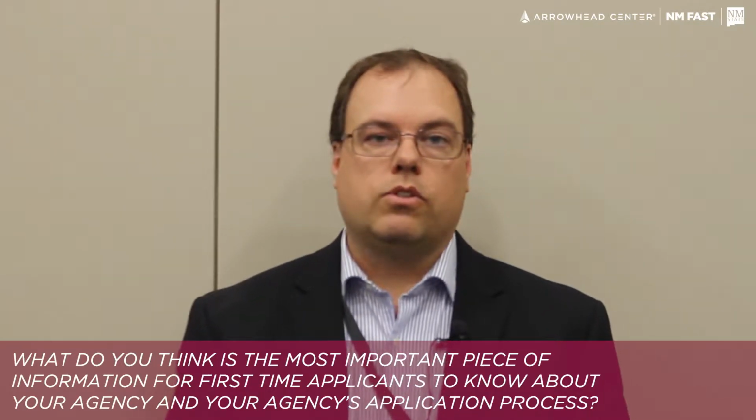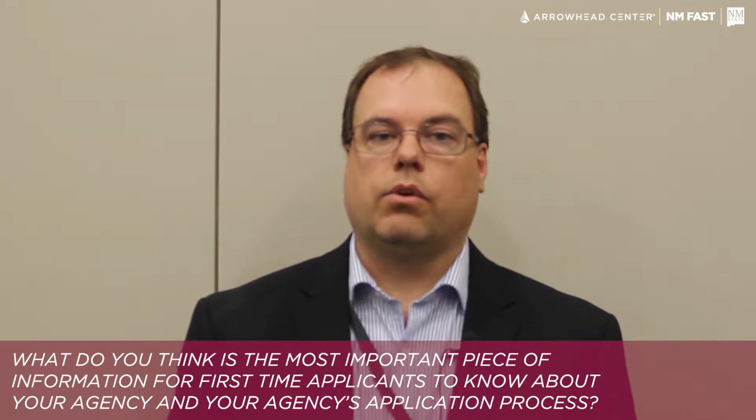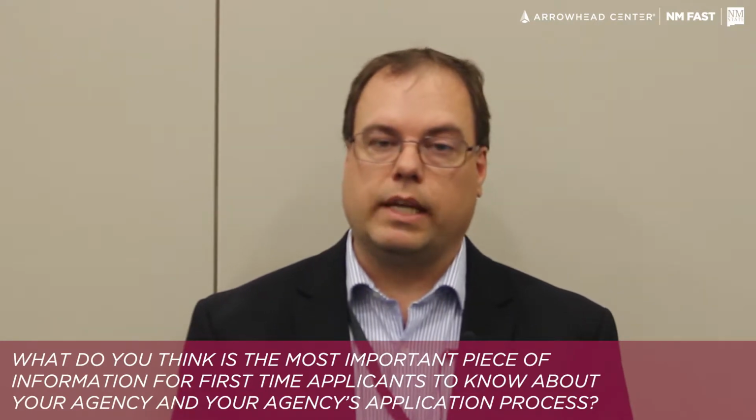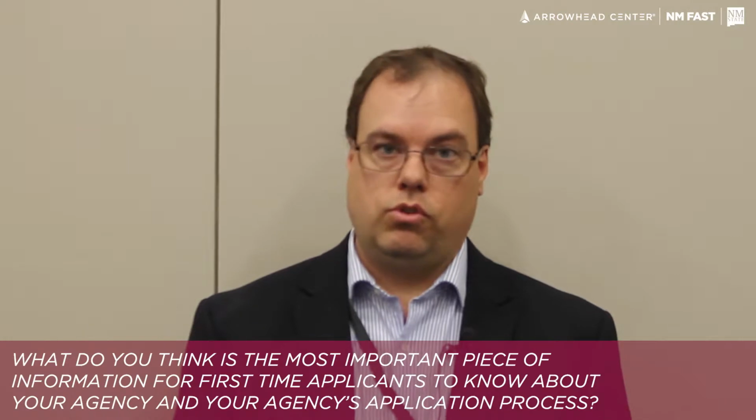So there's a couple of things. The first thing is we use grants.gov as the means to accept an application. And in order to get through the registration process for grants.gov, it can take up to 4 to 6 weeks. So if you're going to think about submitting an application to us, you want to make sure you do that.